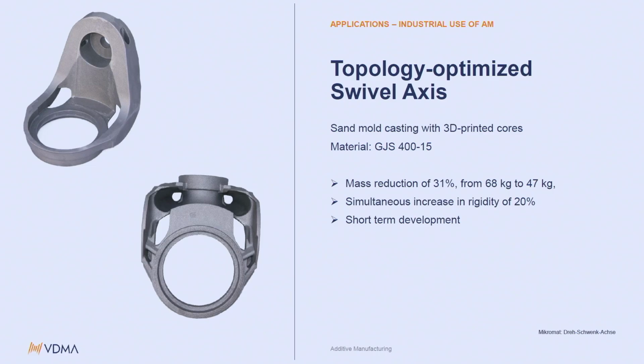Now, I would like to give you some examples. This is a company called Micromat. They manufacture machine tools, and they gave us this example at the trade show. They have an 80-kilogram workpiece, a topology-optimized swivel axis that's usually done through sand mold casting. Here you can see some numbers.